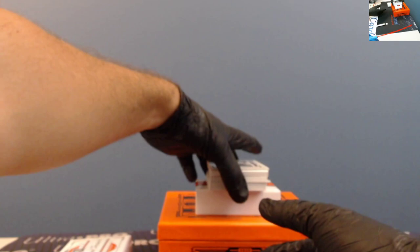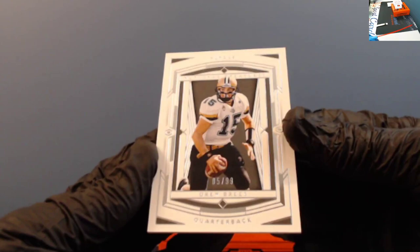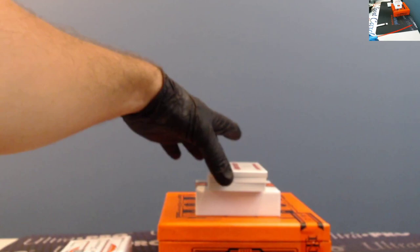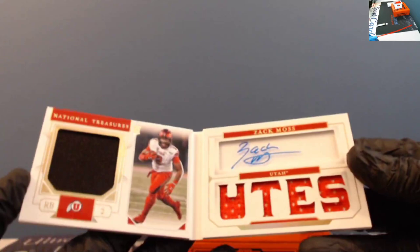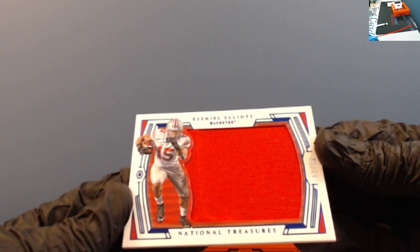All right, to 99, he's playing tonight, Drew Brees to 99. 5 of 99, Drew Brees. To 30. 4 of 30 booklet for Zach Moss. Back into 30. One nice patch there for Pierre. $49 jumbo napkin. Ezekiel Elliott.